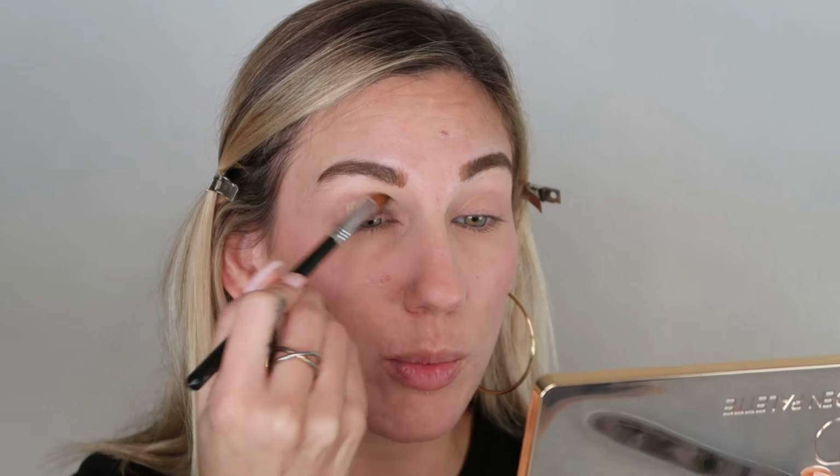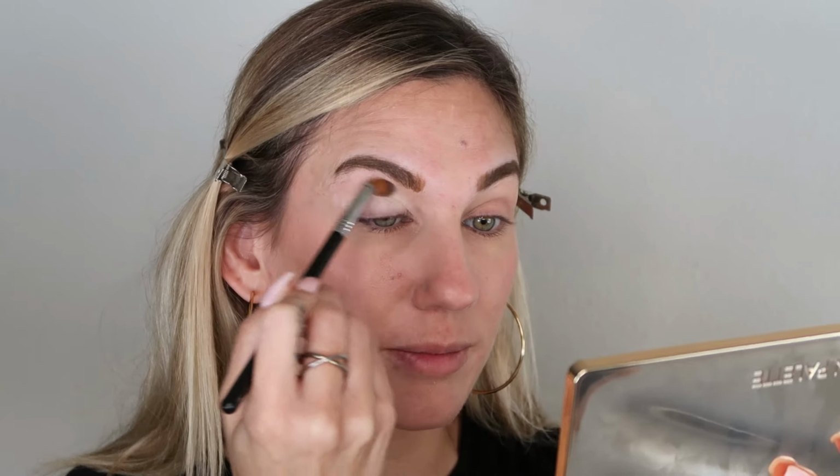So first up, I'm just going to put it all over my eye. Again, we're just kind of seeing what these shadows actually look like on the eye. So this one, to me, I think of like a creamy, milky shade. This could be a good base shade. Again, could be good for blending out shadows, like some of the darker shades. You could use it as an inner corner or brow bone highlight. Just a basic staple shade in the palette.